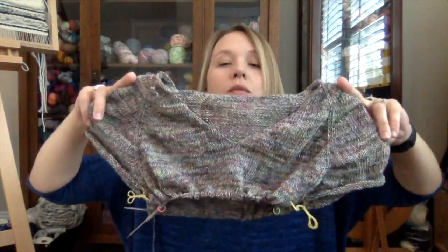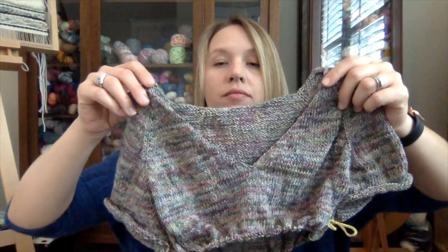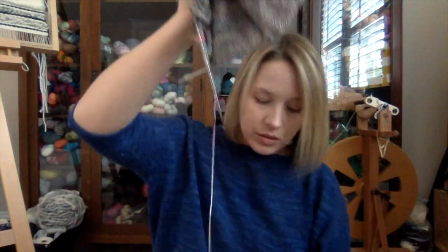So yeah, just working on the body. And I really like the way the V-neck came together. It looks really nice. So those are the projects that I'm working on.